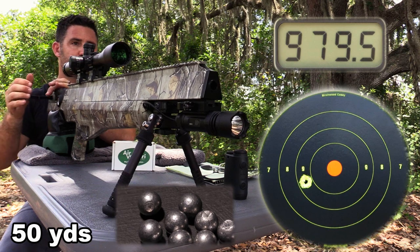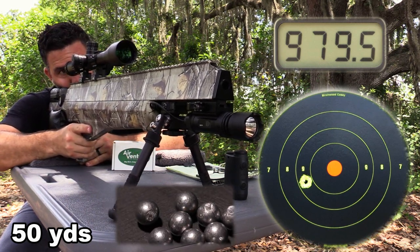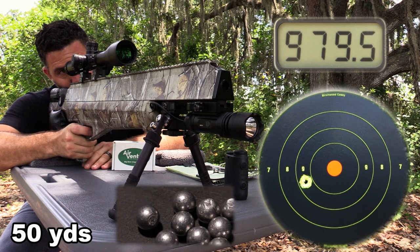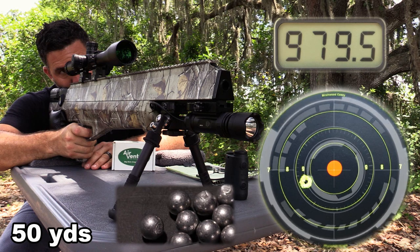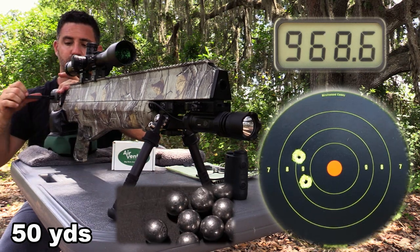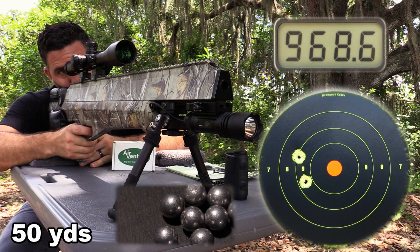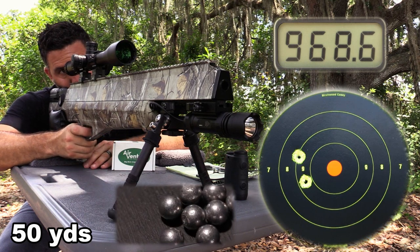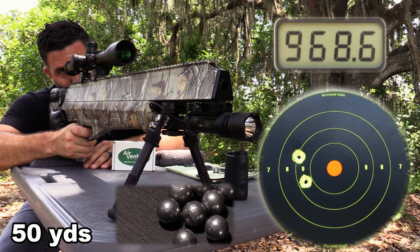The Benjamin Bulldog 357 is an extremely powerful air gun, and the game you'll be taking down with it will have a kill zone between 4 and 8 inches in diameter. If you're after birds and small rodents, there are going to be better choices available to you. Nonetheless, the Bulldog is an extremely accurate big bore.